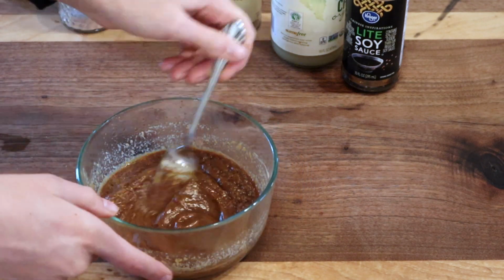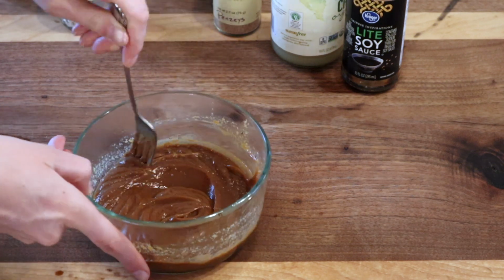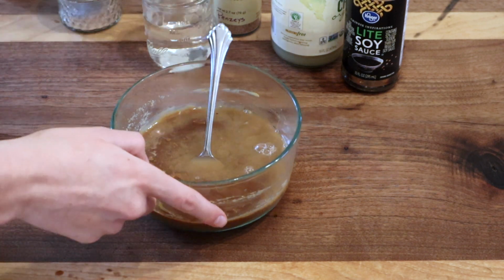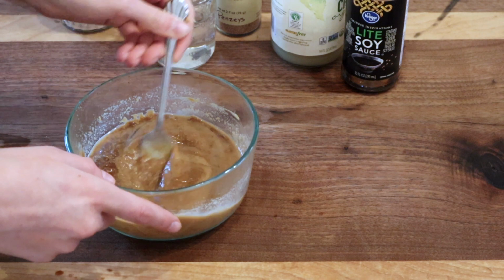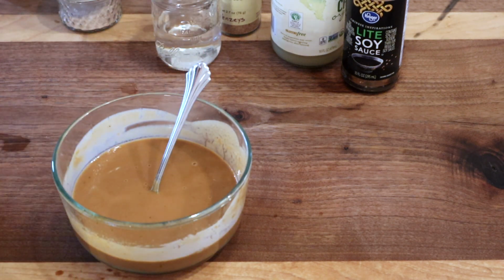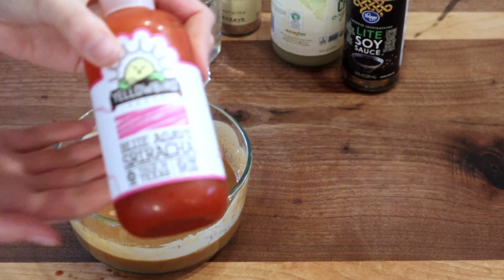Alright, and you can just see how that makes the peanut butter melt, so it all comes together much, much easier that way. And here I just have some water, and you can just add that in till it's at the right consistency that you want your dipping sauce, probably about a half a cup or so. Now you want to just go ahead and give this a taste test and make sure it is to your liking and make any adjustments that you want. I'm going to add in just a little bit more soy sauce. And I almost forgot the most important part, a little bit of sriracha.